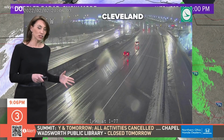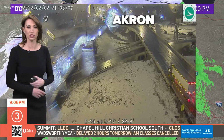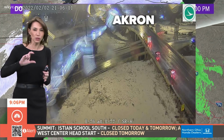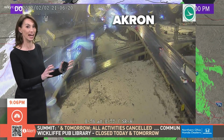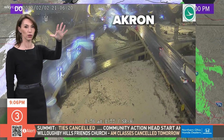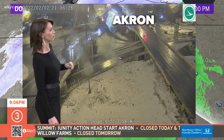Now that we are getting the changeover, the road crews are going to start salting. They won't salt while it's raining because it's pointless, it just washes away. But now that we have that changeover, there's this little sweet spot in the timing that they can lay some salt down and hopefully try to stay ahead of that ice accumulation tonight. So ODOT, props to you guys and all of our local road crews, because you definitely have a lot on your plate over the next 24 hours.